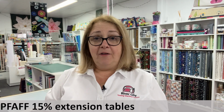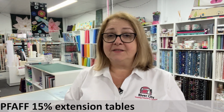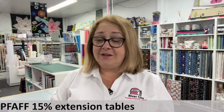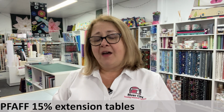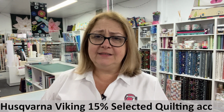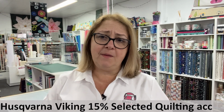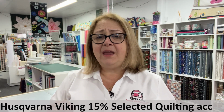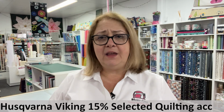There's another special offer that's happening with Pfaff and Husqvarna. Pfaff's are doing 15% off extension tables just for the next 2 weeks. And Husqvarna are doing 15% off selected quilting accessories. Now there'll be selected items, and we'll be putting them up on our website so that you can see. But it's mainly things like walking feet or quilting feet and things like that.